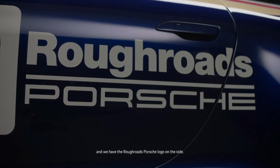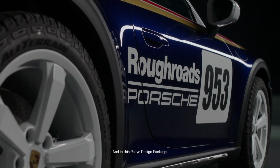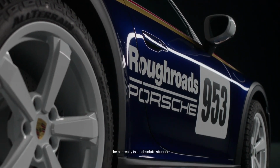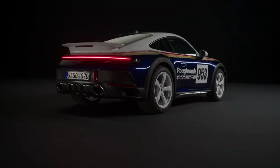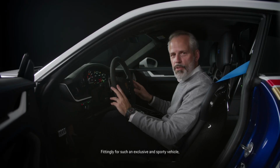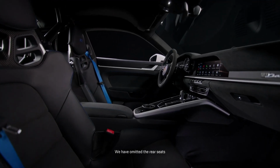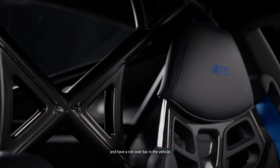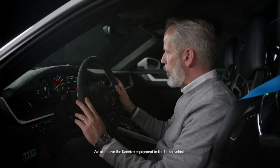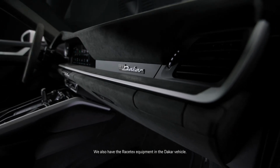The interior of the 911 Dakar underscores the performance-oriented nature of the car with standard full bucket seats and deleted rear seats. Lightweight glass also helps save mass so that the 911 Dakar has a curb weight of 3,552 pounds, just 16 pounds more than a 911 Carrera 4 GTS with PDK. Another Dakar-specific detail is the standard Racetex upholstery with decorative stitching in Shade Green, which is exclusive to the 911 Dakar as an exterior paint color.